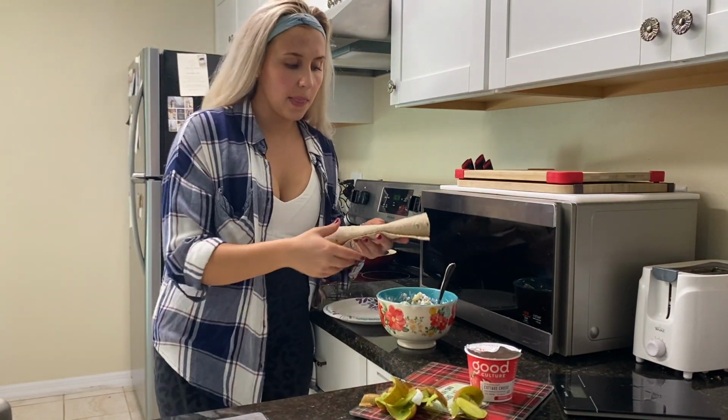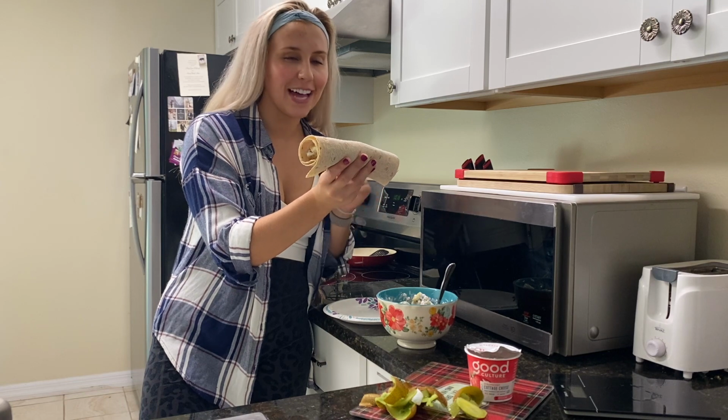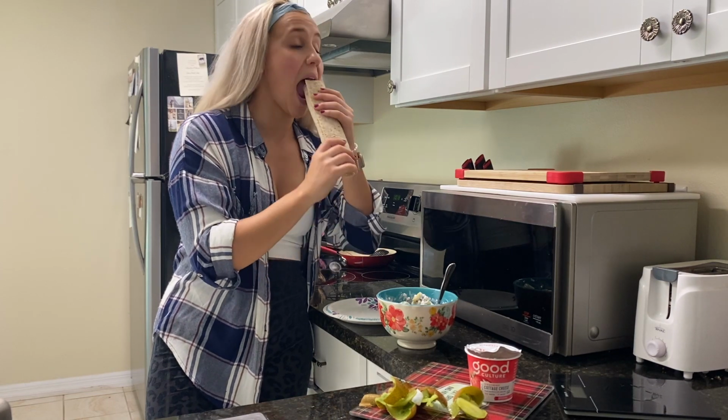And voila, that felt like it took forever, but I got my egg white, cheese, lavash wrap, and then I got my fruit and cottage cheese mixed, and now I'm gonna eat and go to work.